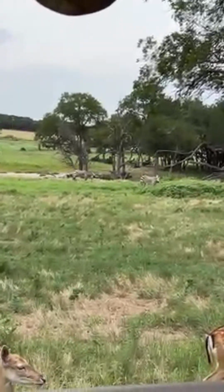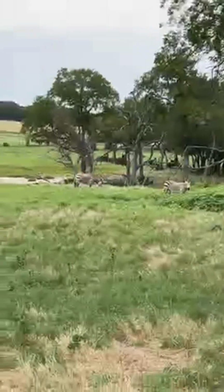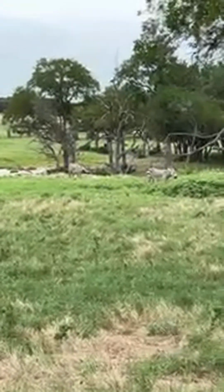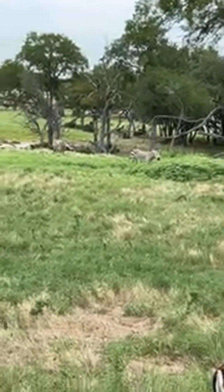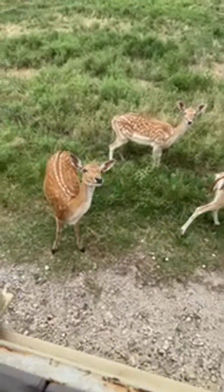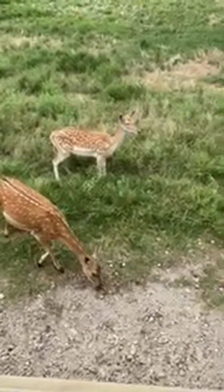So Lena asks, how many animals do we have here? So we have about 50 different species, 1,100 animals. A lot of them are hoofstock or antelope or deer. So we do have a lot of these fallow deer that mill about. They do really well at repopulating.